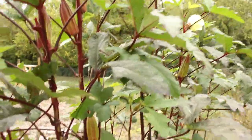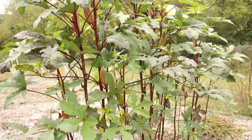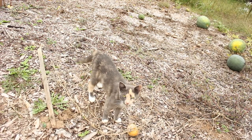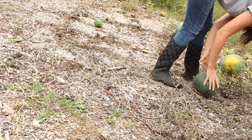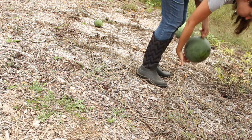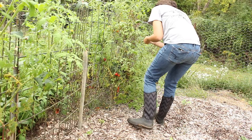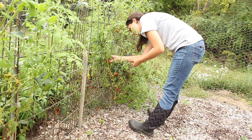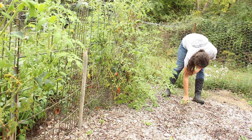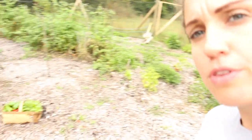Definitely let these get way too big. On the plus side, I know that I'll have plenty of okra seed. Shocked at how much food I'm still getting from this garden. I should have brought more than just one basket. I am going to cut as much of this Swiss chard that I can, and then I think I will be done.